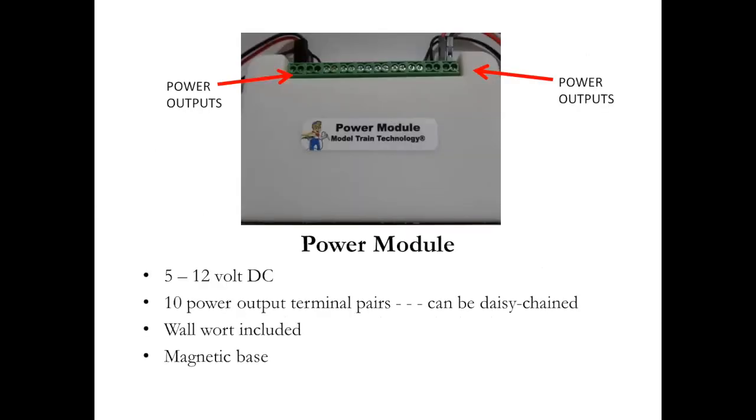This is a photograph of the power module. It has 10 terminal pairs that can be daisy chained. It provides 5-volt DC power and has a very interesting magnetic base that allows you to hold the power module in place and yet remove it from the magnetic base to work on it.